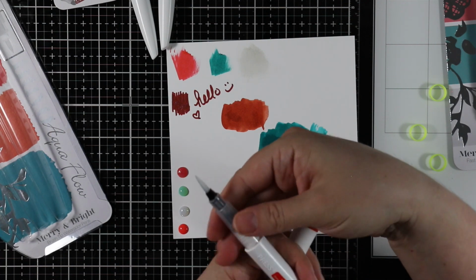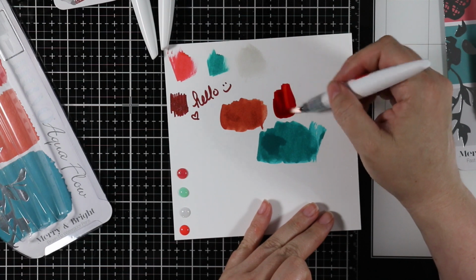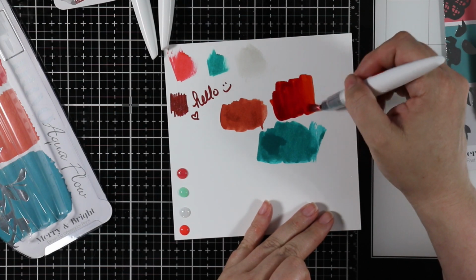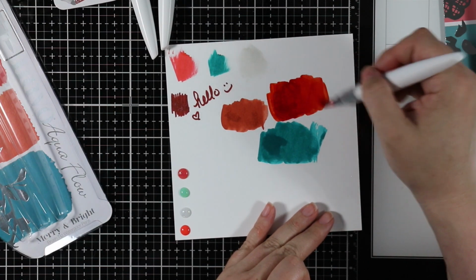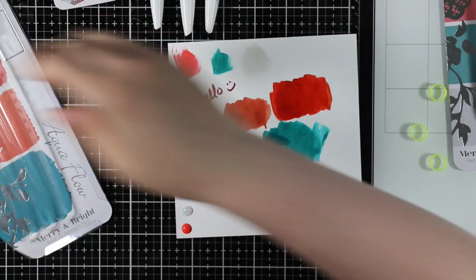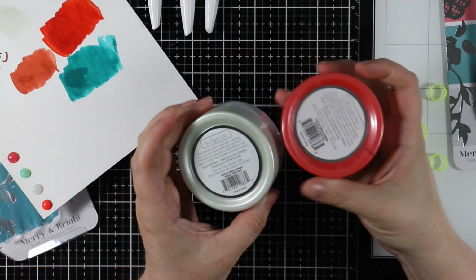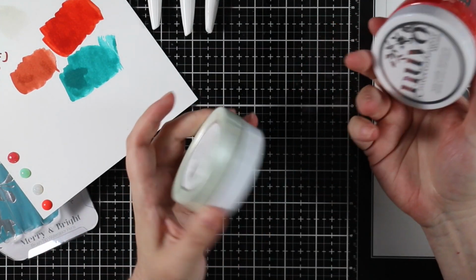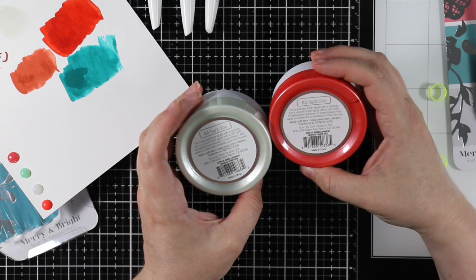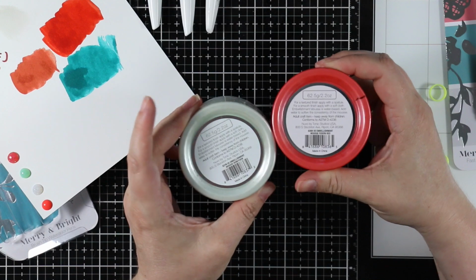Okay, and then this one is Grenadine Red. Oh, like red. That definitely looks like grenadine. Gorgeous. Gorgeous. Let's set this aside. We have two new embellishment mousses. We have Fusion Red and Honeydew.